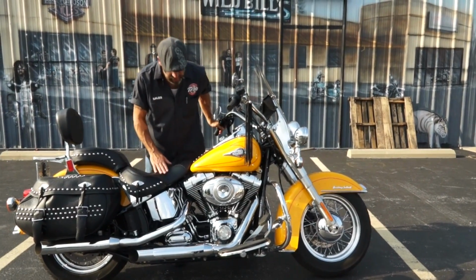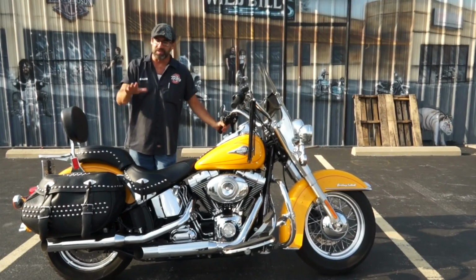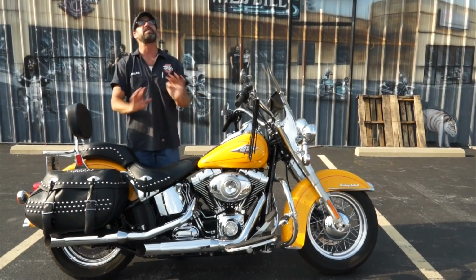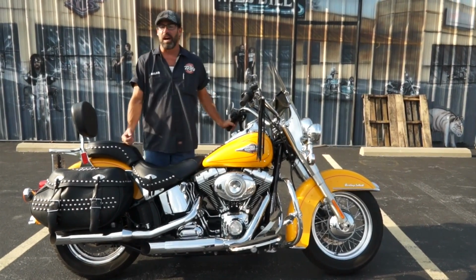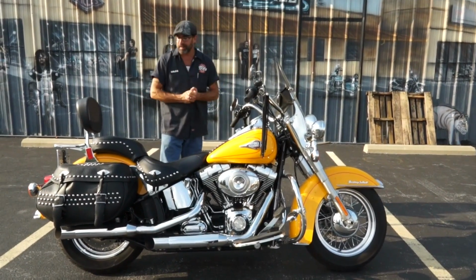What you're looking at here is a 2011 Heritage Softail Classic. You're going to have the 96 cubic inch motor and the 6-speed transmission. That is the best fuel economy you hardly ever saw out of a motor combination. Now, you've got everything you need on the Heritage.